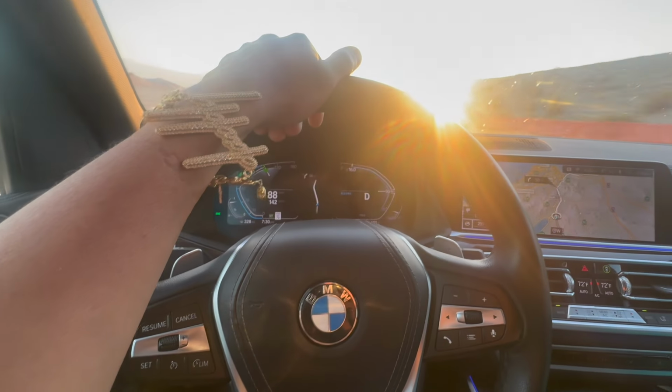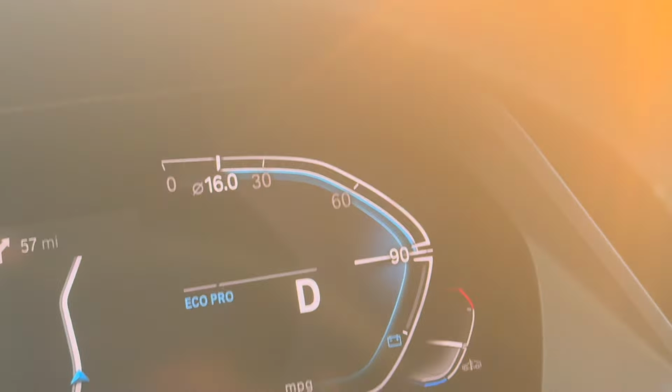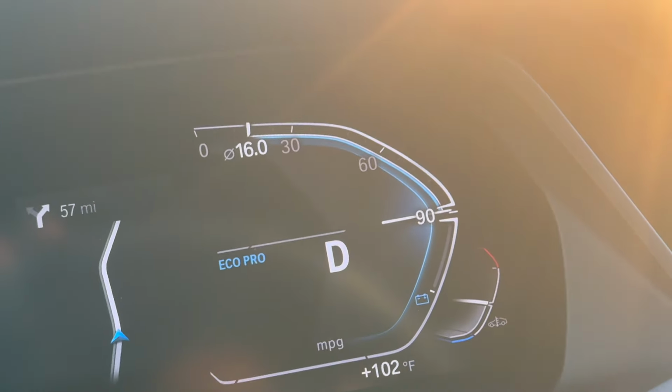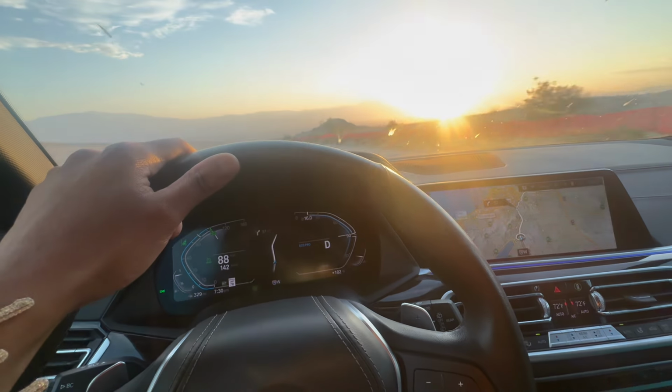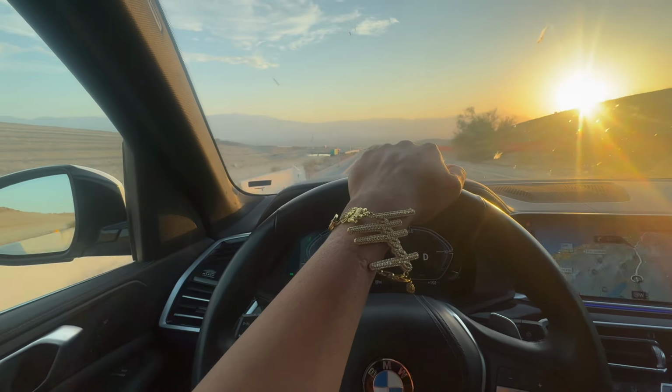What really bothers me about this car is how it's simultaneously bad on gas, right? I'm averaging 16 miles a gallon even though I'm on the highway. It's not good on gas and it's also slow. How?